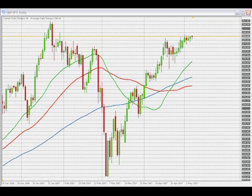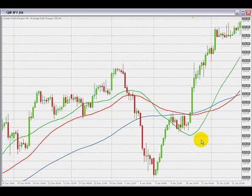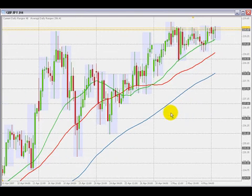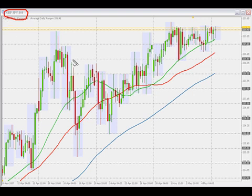Today is Monday the 7th of May 2007 and I'm looking into a possible long setup in the 4 hours chart of the GBP JPY chart. That's the sterling pound against the Japanese yen.